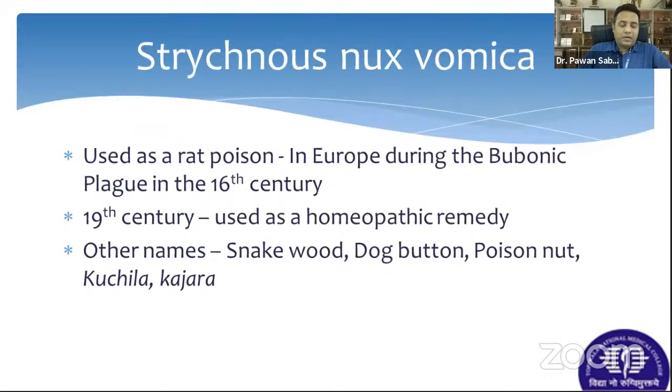Strychnos nux vomica. Strychnine is the active principle in Strychnos nux vomica. It was used as a rat poison in Europe during the bubonic plague in the 16th century. In the 19th century, it was used as homeopathic and Ayurvedic remedies. It is also called snake wood, as some believe that nux vomica can be used for the treatment of snake bite. It is also called dog button, poison nut, kuchila, and kajra in Marathi.